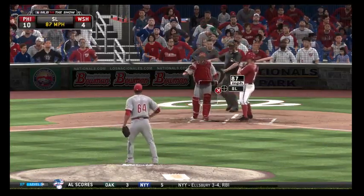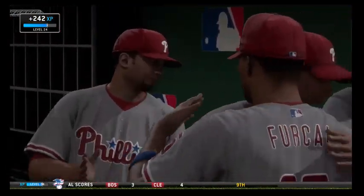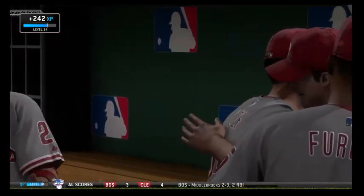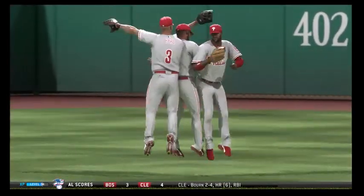And he gets strike 3 called to end it here. And with that, this one is over. Yeah, and that's a good job to come right out here and set the tempo for this series as they finish off a good road victory here in Game 1.